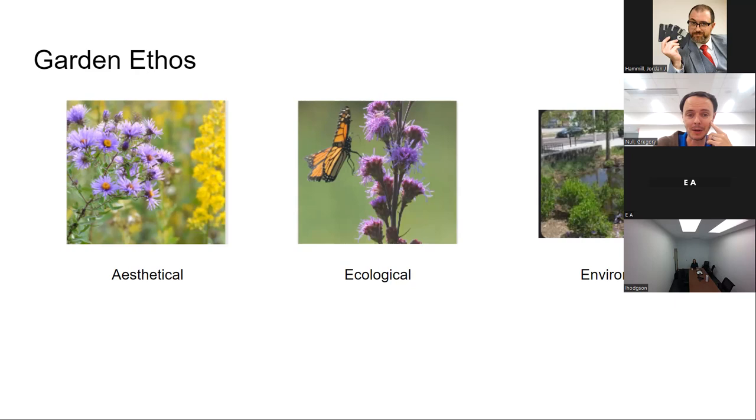But we also want you to think about ecological. How does this plant work within the web of our native environment? Okay, in this picture here, you have a blazing star. That's a monarch butterfly. These blooms provide nectar for the food of this butterfly in particular. But then what else does it do? Does it do other things for other animals?